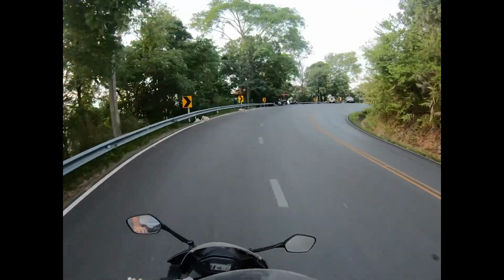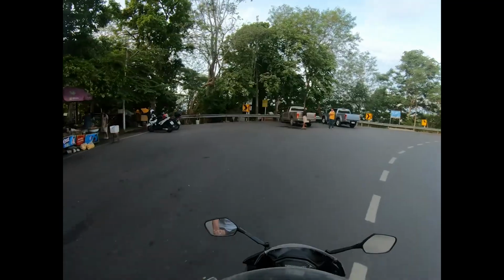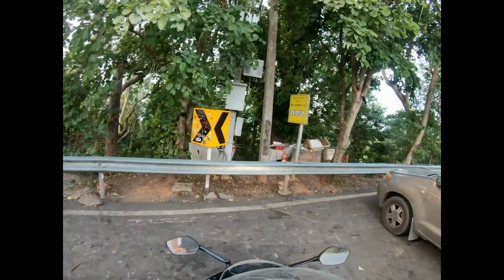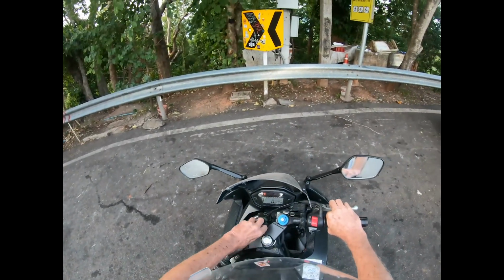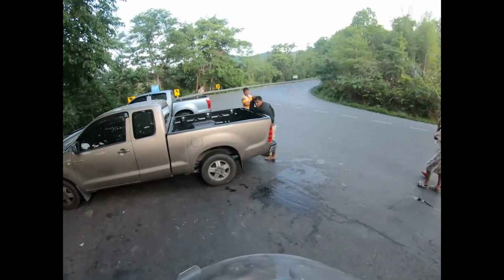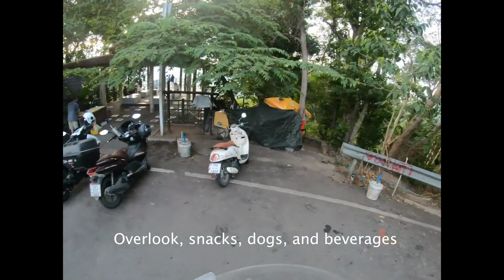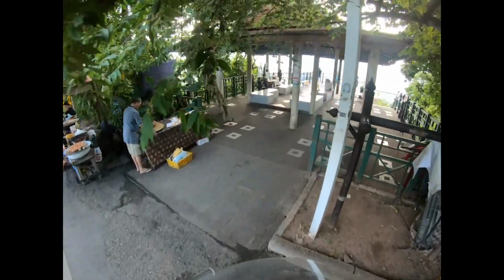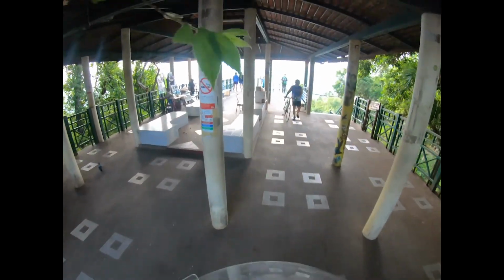The overview area supports a number of vendors. We're still quite early and a few of them are already here, but there will be quite a few more before the day gets another hour into the day. The view of Chiang Mai is a little better here during the dry season and winter when some leaves are falling off of the trees. Right now we're three or four weeks into the rainy season, and things have gotten thick and bushy again.